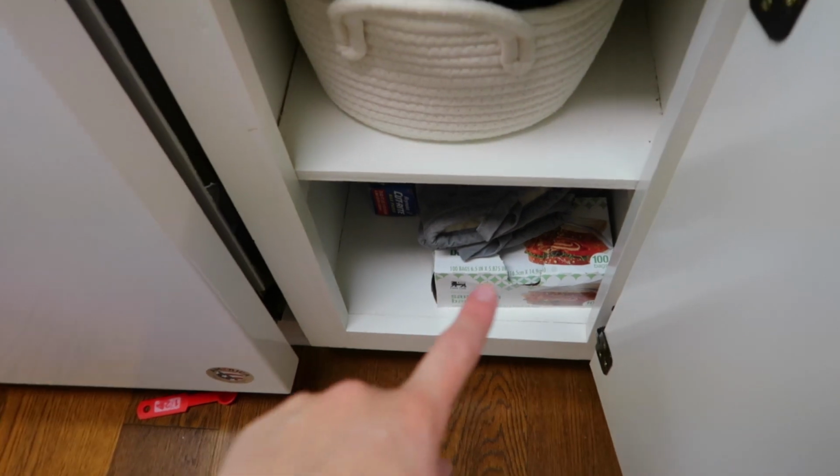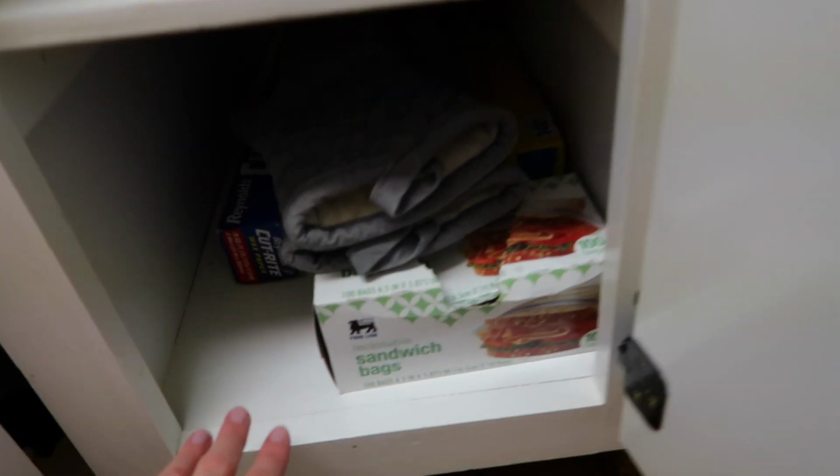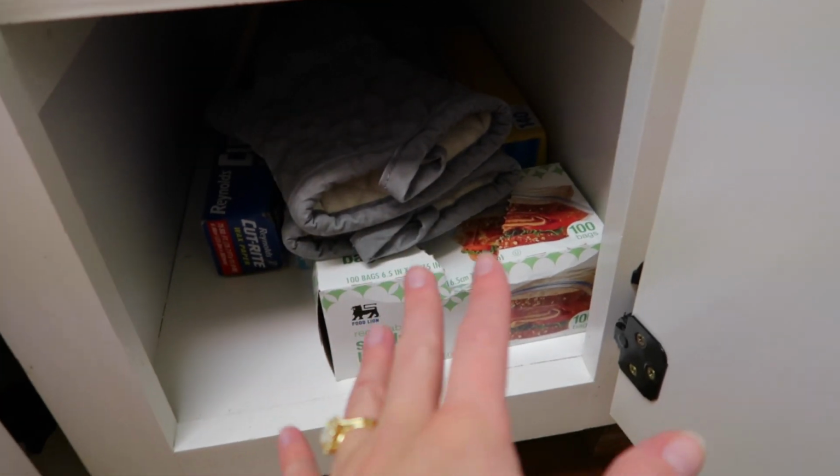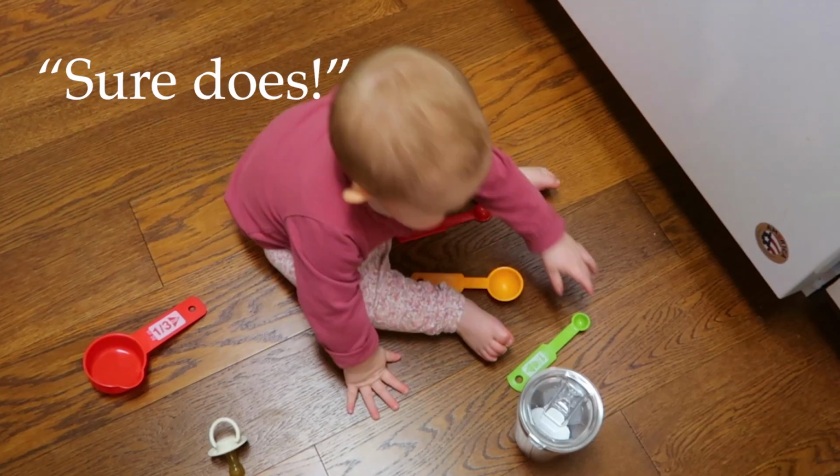I might move it down there and move this stuff. We're gonna move this somewhere else because that is not a good spot. Good spot for Ziplocs or the wrap and seal stuff. Works out, huh?